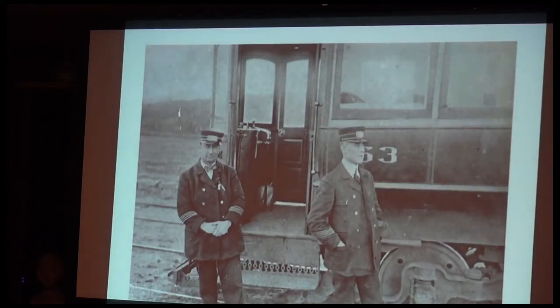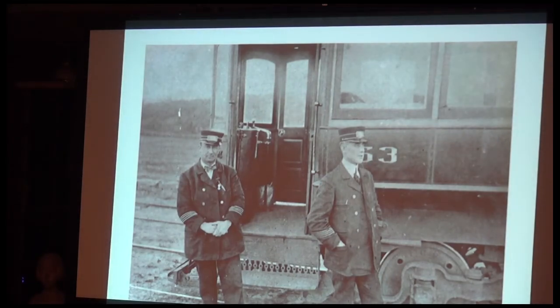And here we have the motorman and conductor down at Foley. How do you know it's Foley? Well, that's where the double track would be, and that's the likely spot where they would be standing around waiting for time. They were on schedule, and somebody was going to take their pictures, so there they are.